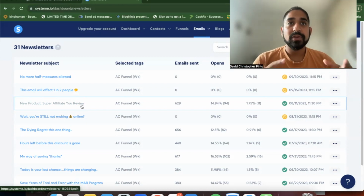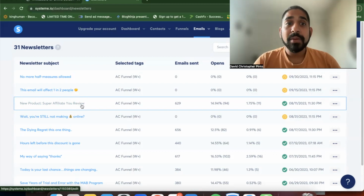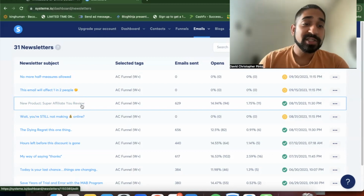The other thing is having good open rates and good click-through rates. Why? Because you don't want to be banned. You don't want to have spammy emails. You want to have authentic emails being sent out, to people who want to receive your emails. So there are a couple of things that you do need to do with email marketing in Systeme.io. And one of them is, don't write spammy emails.